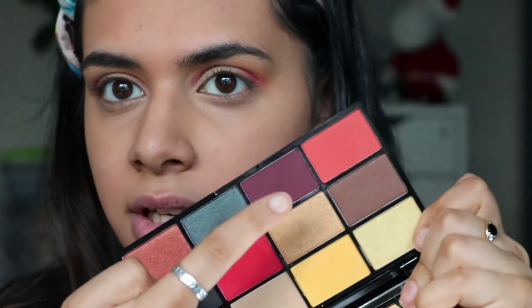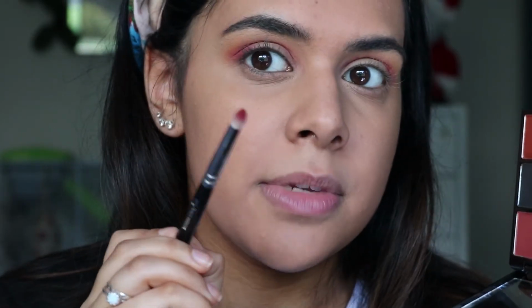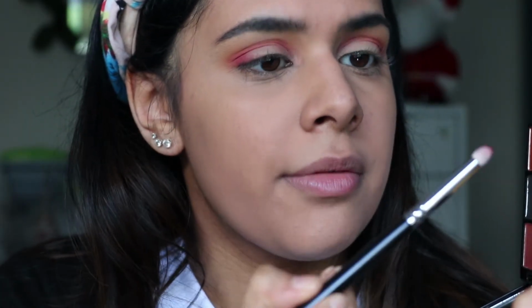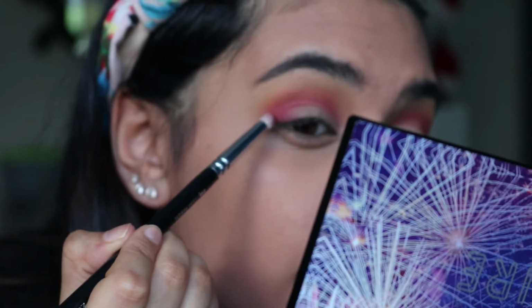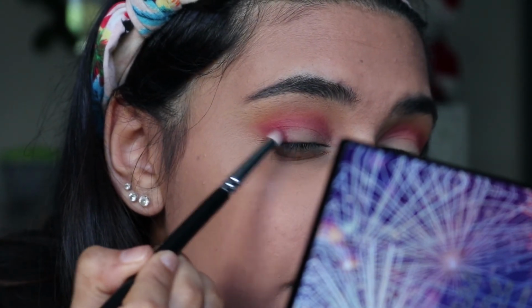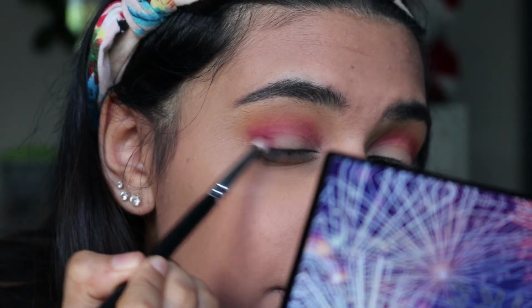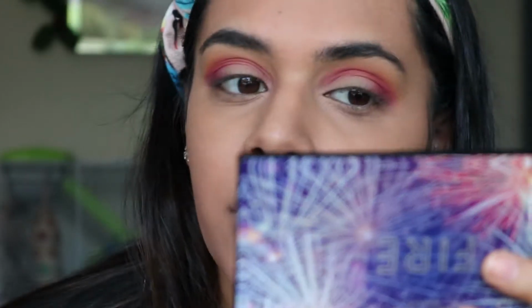This shade and this kind of purple shade together. It's fairly pigmented, as is that. I'll just mix. I love mixing shades together. And I'm going to apply this in the outer corner of my eyes, just to deepen it up a bit. I'm just doing the same situation that I do in all of my videos.